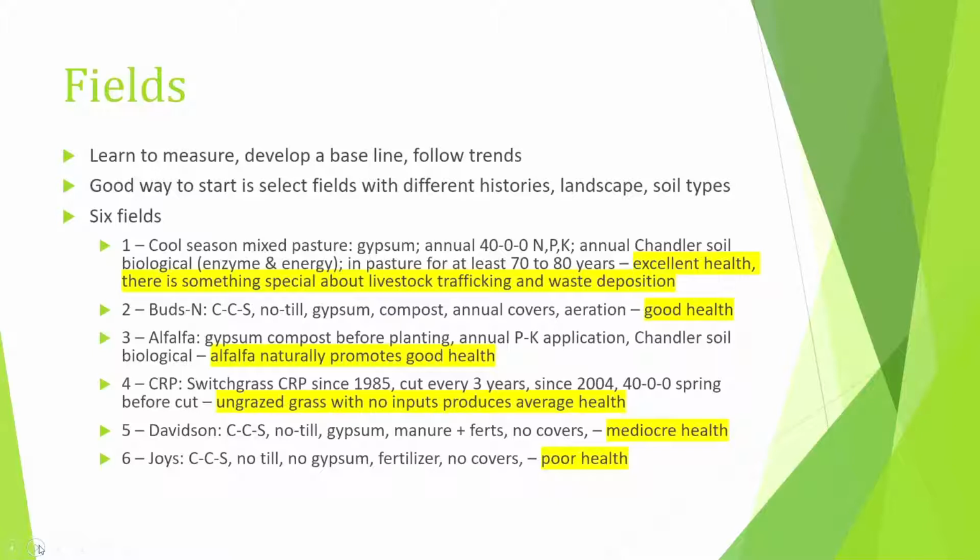One field, number 2, called Buds, has very, very excellent health because I apply my own recipe for soil health, which includes no-till, some gypsum, compost, and some annual covers. Alfalfa is a great field because alfalfa is a permanent crop. You can have really great, really good soil health.